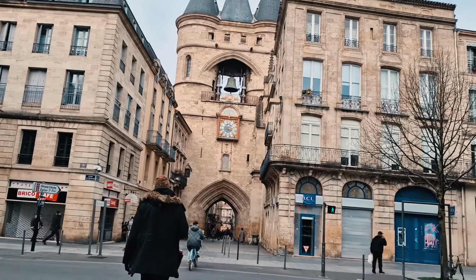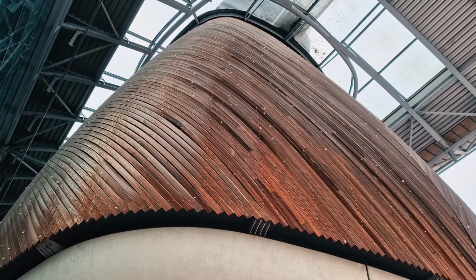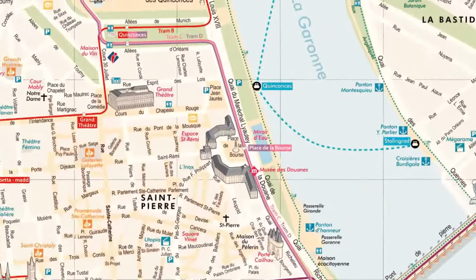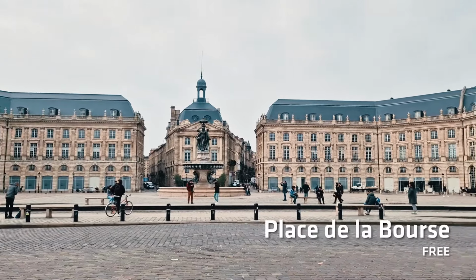One thing you will notice as soon as you enter the city of Bordeaux is that some of the architecture is amazing. I mean, take this place for example. This is an amazing looking building, and this is just the court. Speaking of which, let's visit the most famous building that Bordeaux is known for: the Place de la Bourse.